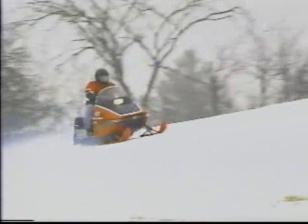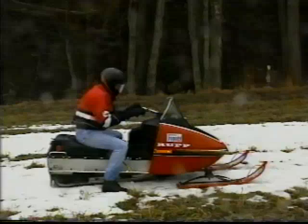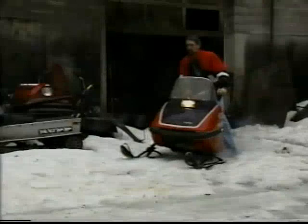It's kind of like a nostalgia kick for me. When I was a kid, everybody out here pretty much had Ski-Doo, John Deere, the odd Polaris, but some friends of mine down the road, they had Rupps. They had three of them, and they went like stink. And that's pretty much what I was on most of the time, and I just got hooked on Rupps.